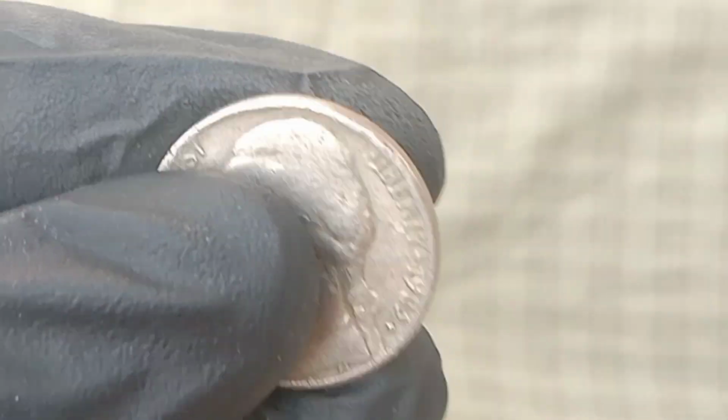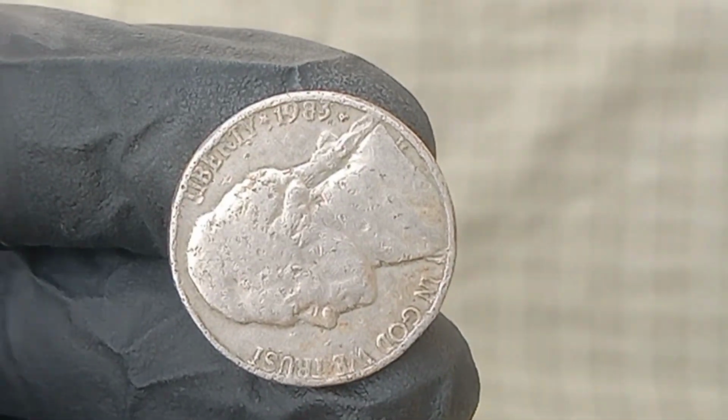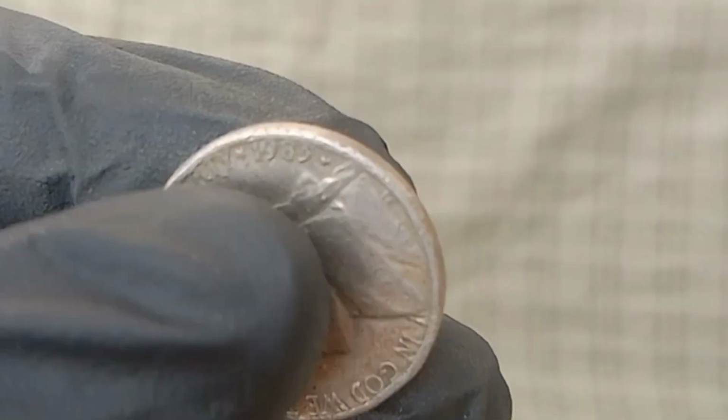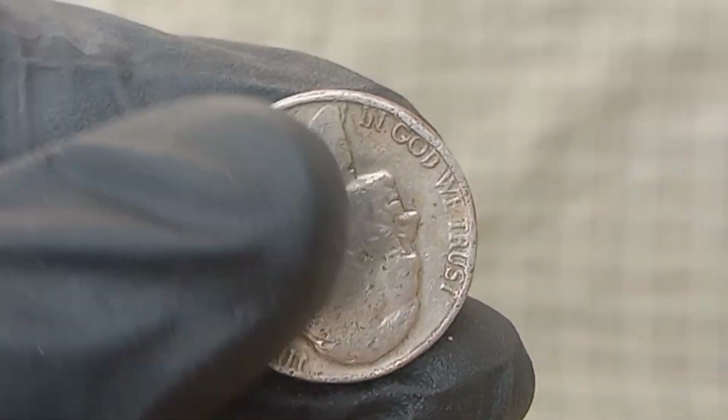And while double die coins are generally coveted by collectors, what makes the 1983 P specimen especially unique is the alignment and severity of the doubling, which has only been documented on a minuscule number of nickels from that year, pushing the rarity factor into astronomical levels.